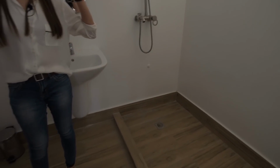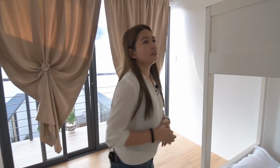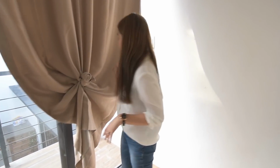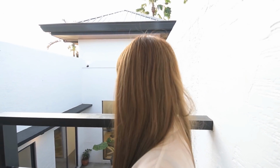You have those two large windows, that small window. And I really like it. You can also make it loft style, the kind that's trending nowadays, right? Okay, so now, let's have a recap. Here, because the view is nice.